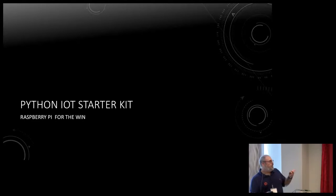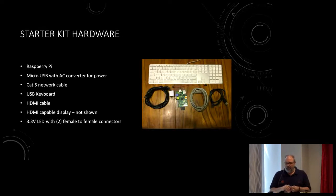So if you want to do this, right, you can get a very inexpensive, what I call a starter kit, right? It's a lot of stuff that you already have and a couple things you need to get. If you want to start with a Raspberry Pi, right? There's not a Raspberry Pi here. We'll talk about that in a minute. I have a Raspberry Pi here. You can get a Raspberry Pi, right? For a new one, costs like 30 bucks, right?